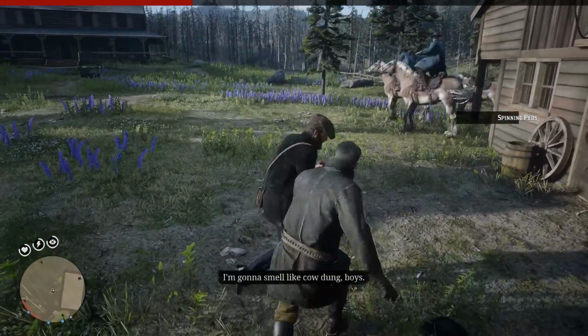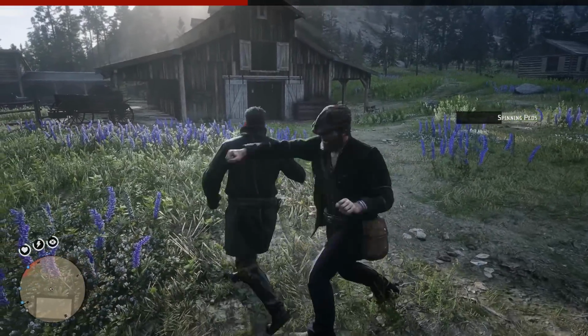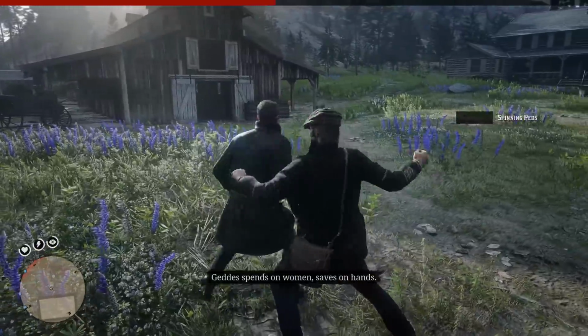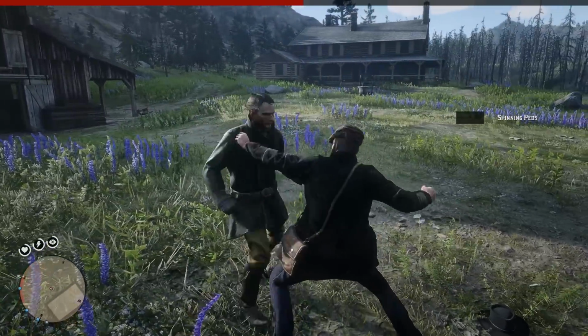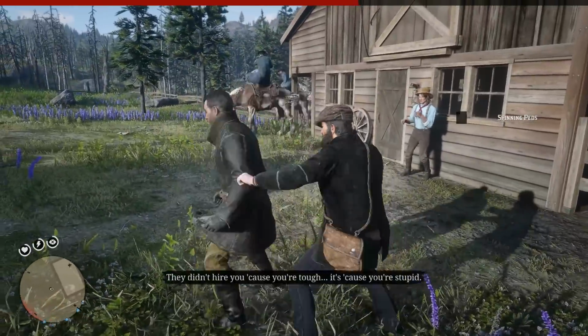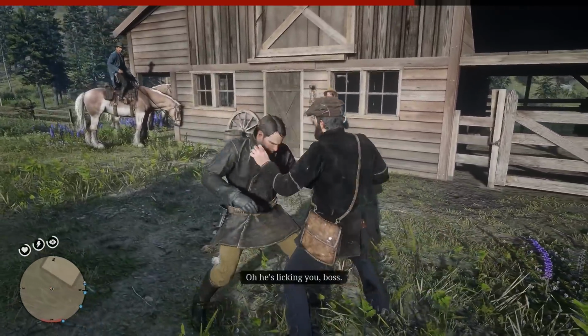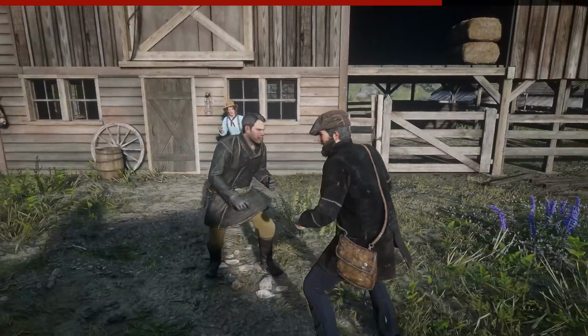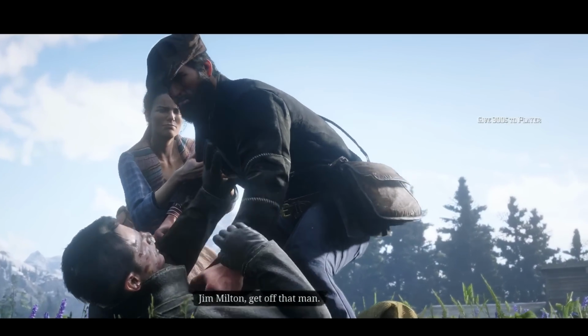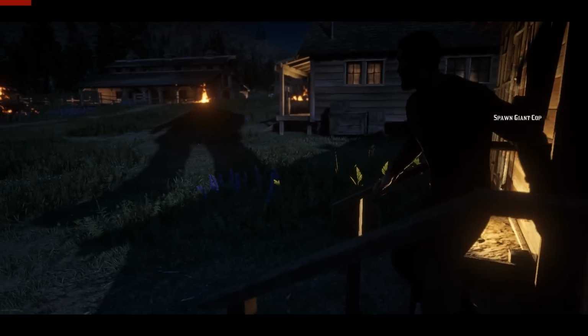What's going on? This is actually good fighting strategy, as it turns out. They say never spin in a fight, but it appears to be working out for this clown. They didn't hire you because you're tough. It's because you're stupid. Mr. Milk, he's licking you, boss. Get slapped up. I got $300. Jim Milton rides again. Giant cop has spawned.